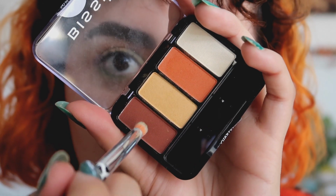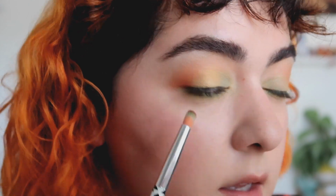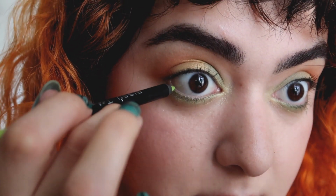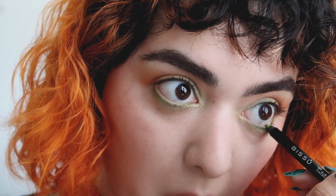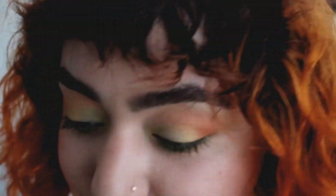I'm gonna grab a little bit of this color, and I'm just going to place it in this outer edge. It's gonna be really easy for me to choose what color I want to apply in the waterline because I grabbed one shade of green. So let's go in with the shade number 23. So that went on super well. It's like this beautiful kiwi green.